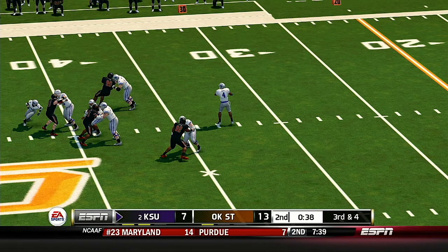Now he tries to buy some time. Decides to take it himself, and he's got it. Touchdown. Could break clear, so the QB decided to run it in. You've got to like it when your leader takes things into his own hands, especially down inside the 10.